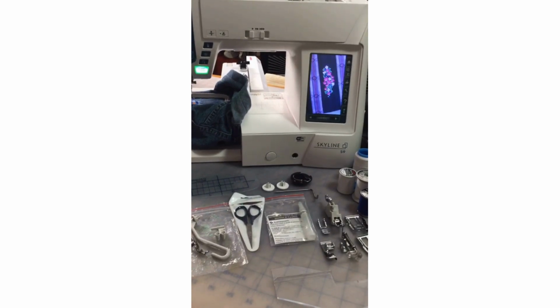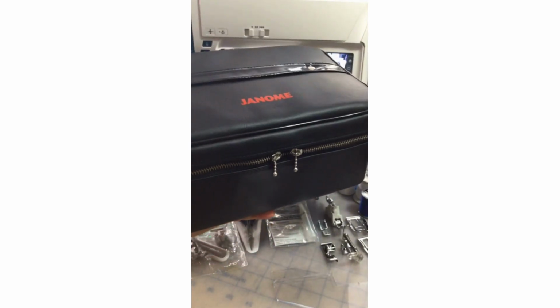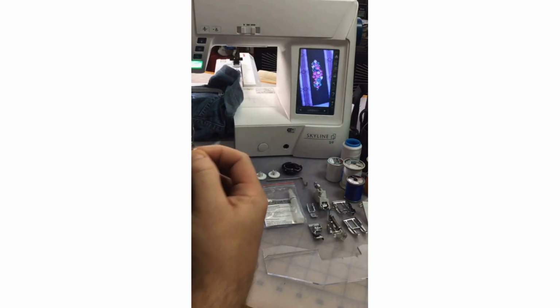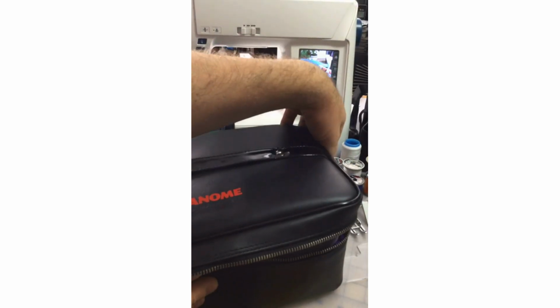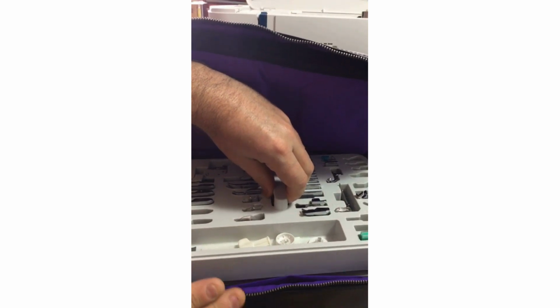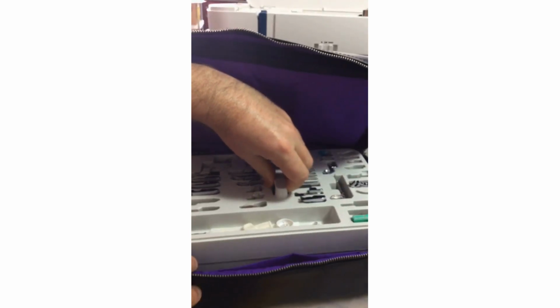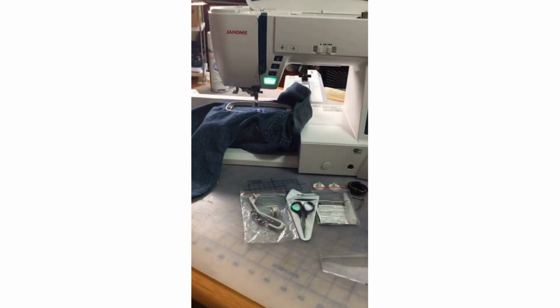But isn't it great that you can get optional cases? For example, like this gorgeous, I often call it the train case, but this is the 9mm accessory case. Now this came with my top of the line Memory Craft 15000, but it is available for all other 9mm machines. And there's even the Robin's Egg Blue version, which was the original color of the Skyline, that soft blue. It comes with 3 trays. Now the trays will be empty if you purchase this separately. But look, all the room there for your needle plates, your extra bobbin holders, all your extra presser feet, some of the optional presser feet. So this is available as well from your fabulous Janome dealer to house all your accessories.